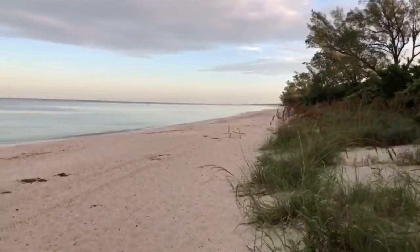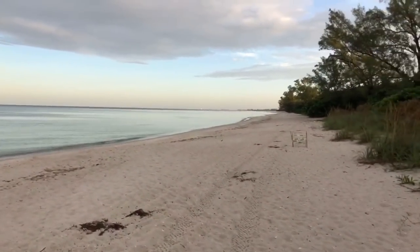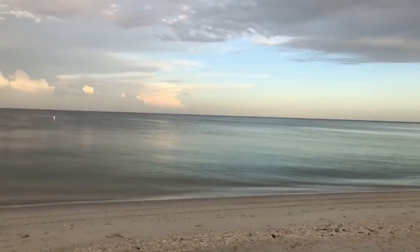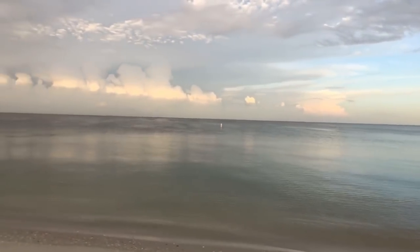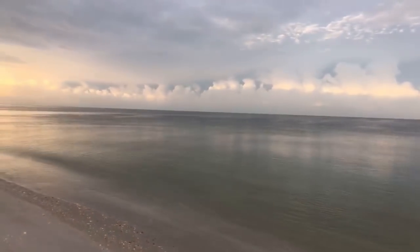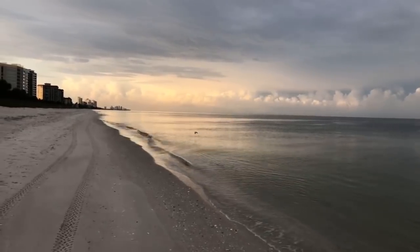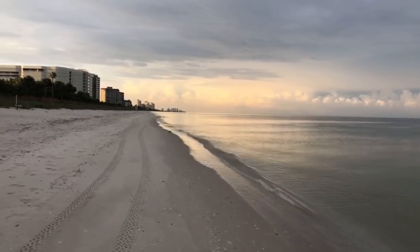This is Area 1 Beach at Delnor-Wiggins Pass State Park, if you're new to our beach walks. Later today, I'm going to try to get up to the north end of Fort Myers Beach and give you a look up there. I'm curious to see what that looks like myself, the difference between Fort Myers and Naples. Now we're in North Naples, way up in North Naples.